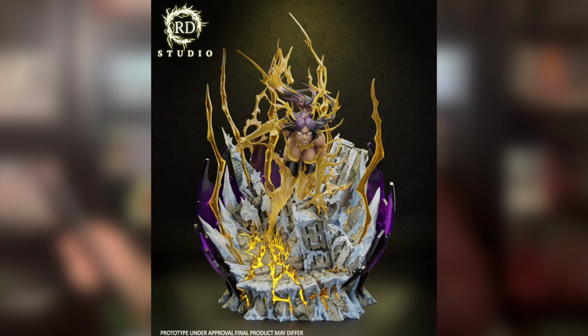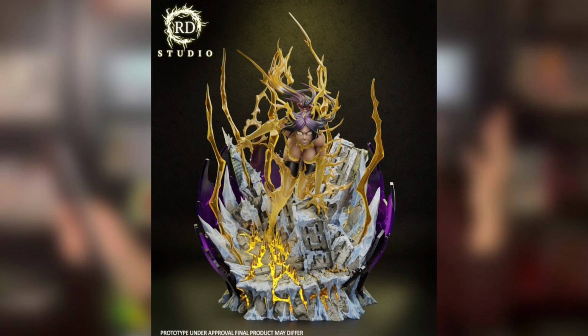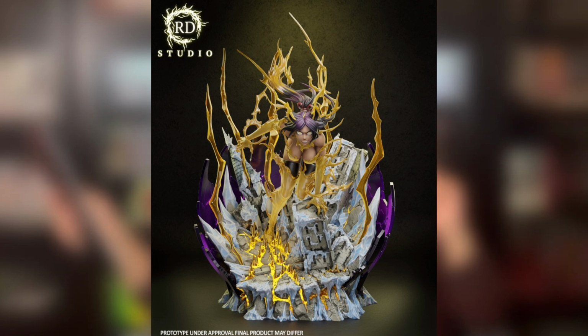But the statue itself, love the concept, love the pose. Oh my god, this just looks, it's sexy, and I can't wait to have it in my collection.